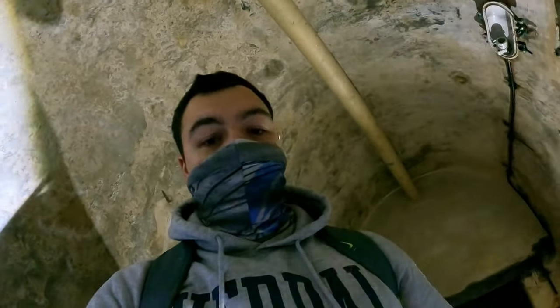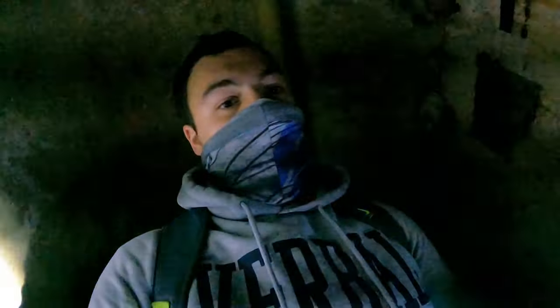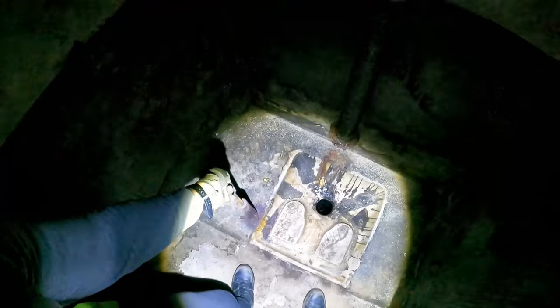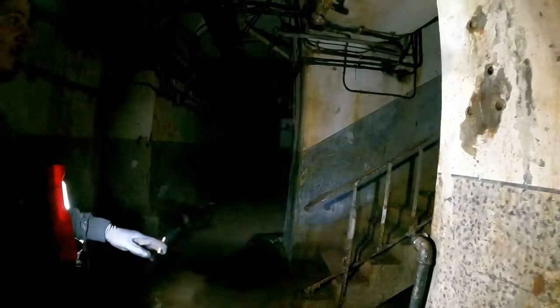So guys, if you haven't noticed yet, those are the toilets that they use here. And they use a specific method to keep the toilet from dropping water at your butt. They use this. And this is like a pumping system.